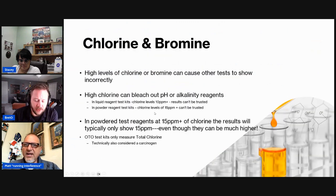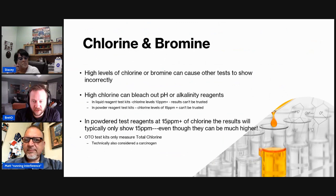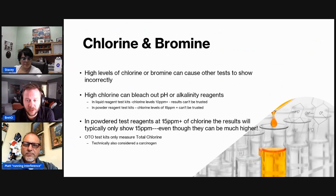Right. The next one, and this kind of bleeds into a lot of the other ones as well: high levels of sanitizer like chlorine and bromine can cause any manner of tests to show incorrectly. Just like we mentioned before, it can bleach out the reagents. Now, if you're using a liquid test kit that has liquid reagents and you're dropping it into a test comparator, you'll see these a lot of times, commonly on pool decks, chlorine levels as low as 10 parts per million can start to have an effect on the reagents. Now, the powdered reagent test kits, and Matt already mentioned one of them, the spin discs or spin labs, are a little bit more stable, but they can still have interference at about 15 parts per million.